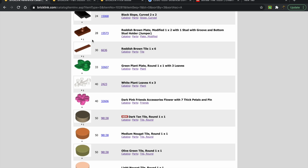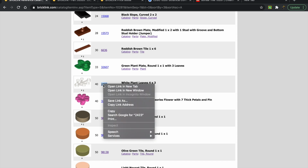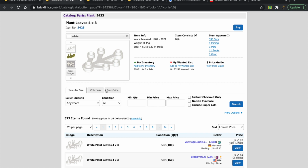On the other hand, a piece like this, the 1x6 reddish brown tile, is fairly valuable. I've seen people use it a lot for flooring, and it's always sold out whenever I've had it. The green plate and the dark pink Friends flower are both pricier brick pieces, so those are a bit on the cheaper side. The white plant leaves, I don't know about this time of year because it's January, so it might be a bit higher, but I think this is another piece that sells fairly well usually.